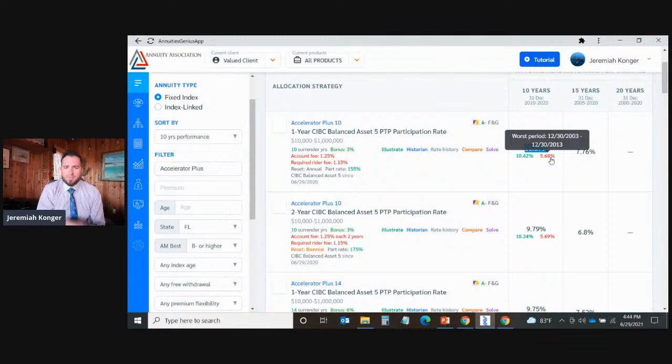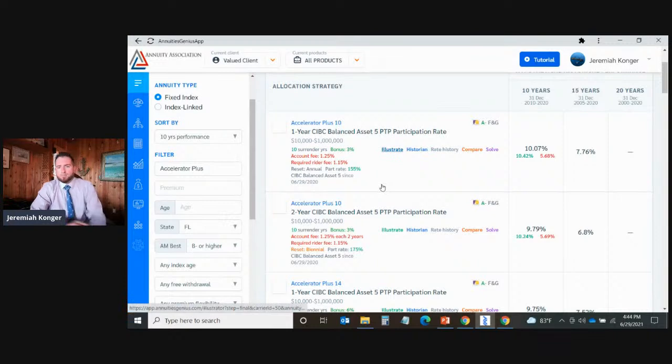Now, this specific index strategy is utilizing the enhanced participation rider, which is giving us a higher participation rate because we've elected to add the rider for a fee, which in this case is 1.25%. Now, when we look at it over the last 15 years from December 31st of 2005 to December 31st of 2020, we'll see a 7.76% average annualized rate of return during that time frame.